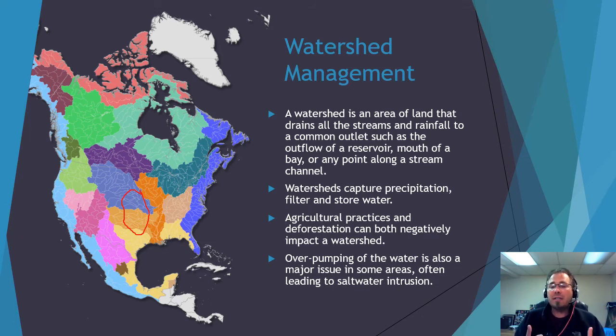Along with deforestation, which allows the water to run away much quicker as opposed to being kind of locked in. That's why deforestation is bad for water regeneration. It doesn't allow the water to seep down into the ground as quick. It runs off much faster if you don't have things like root systems and stuff like that to help slow it down.